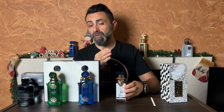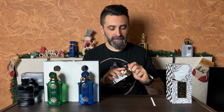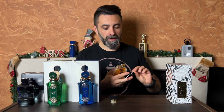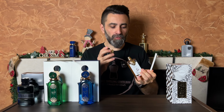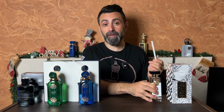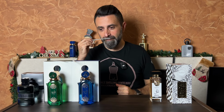The bottle capacity here is 70 milliliters. The cap is plastic, but it's a snug fit. It has a good sprayer. I'm going to show it to you in a second. This one though is not pressurized. I've been exploring more and more scents from the brand Arabiyat Prestige, and most of them seem to come with a pressurized sprayer, but this one unfortunately doesn't have this.